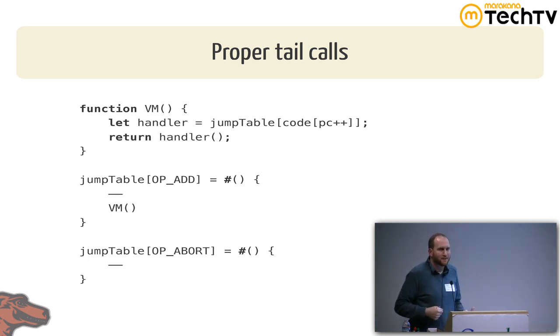But with improperly implemented tail calls, it's going to hang on to this stack frame. And you're going to hang on to more and more stack frames as you keep going through the recursion, and pretty soon you're going to blow up. So what proper tail calls says is implementers of JavaScript are required not to hang on to that stack frame unnecessarily. And that makes this code work.